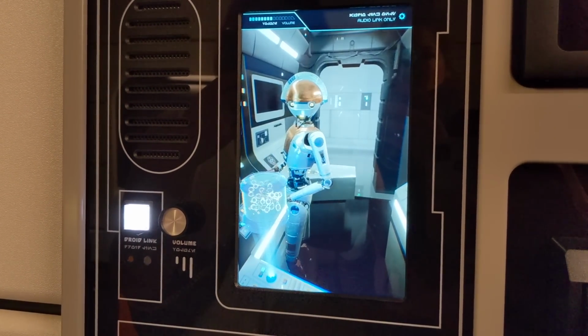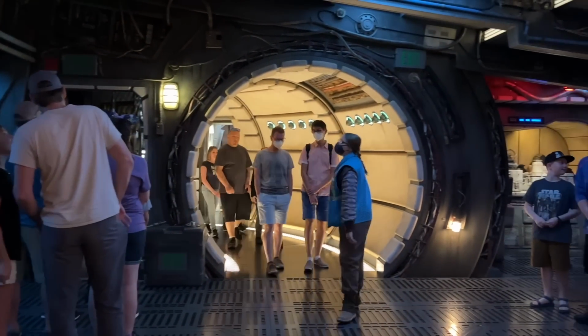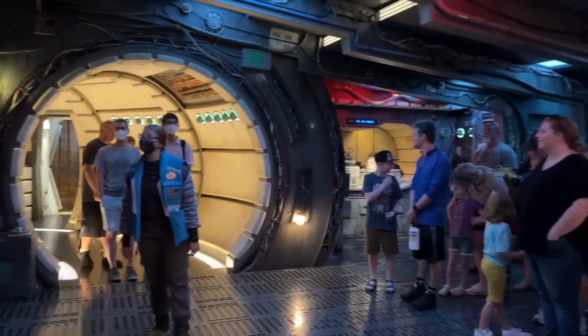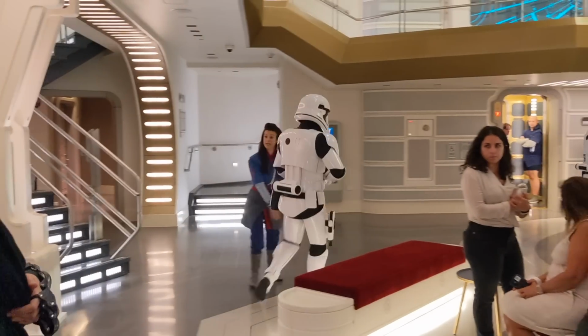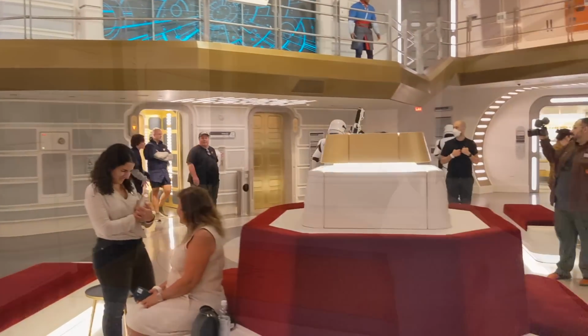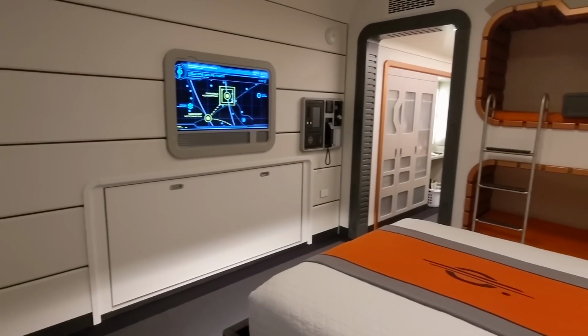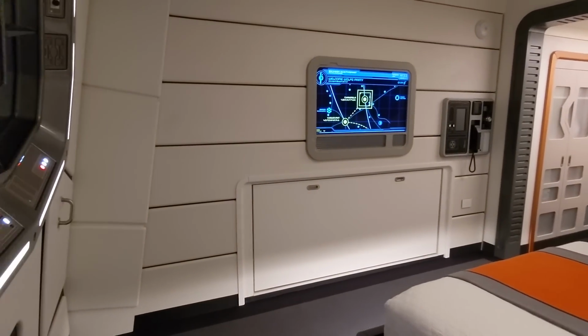Now, guests staying at the Star Cruiser get free Lightning Lane access to both Millennium Falcon: Smuggler's Run, and Star Wars: Rise of the Resistance. But the experience of the Star Cruiser is going to cost you about $6,000, so yeah, Lightning Lanes should come complimentary with that cost, I would say. To learn more about Star Cruiser, check out our FAQ video on the channel covering everything you need to know before you book a stay here.